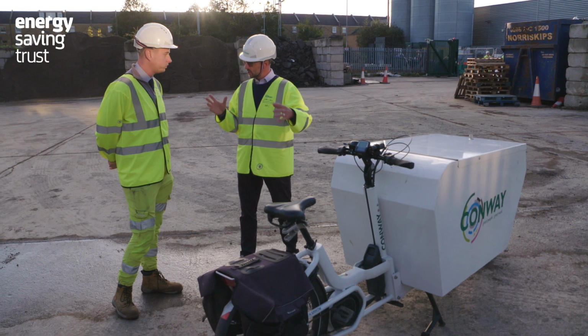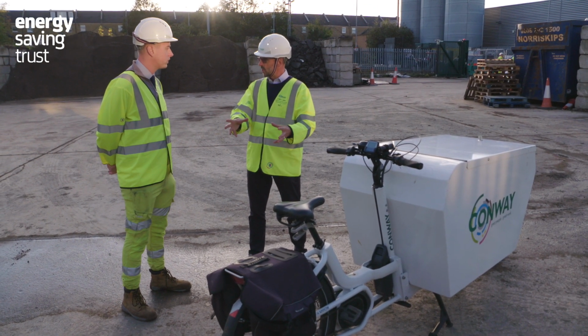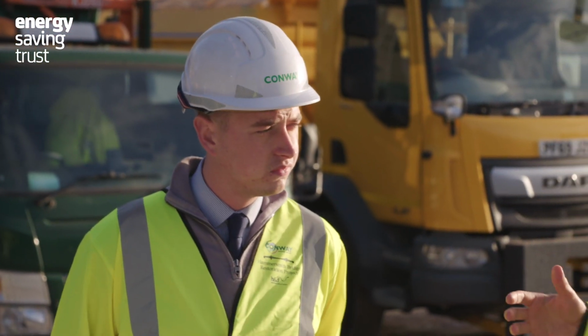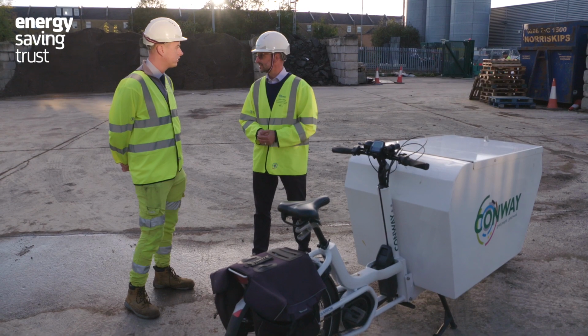So instead of the eCargo bikes just delivering the materials, someone else coming to do the work, the bike rider would carry out some of the tasks. Yes, correct. So greater savings all around.